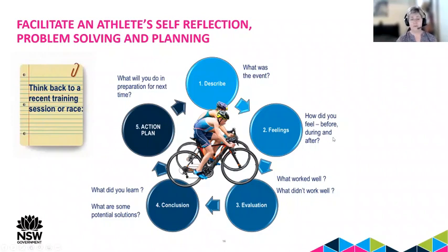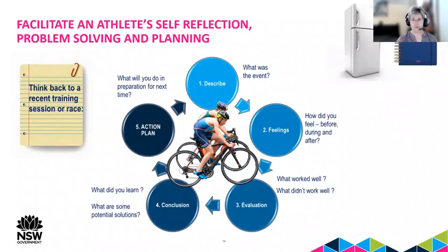How did you feel before, during, and after the event? What worked well? What didn't work well? What did you learn importantly? What are some potential solutions that you need to experiment with? And what will you do in preparation for next time? So a simple line of questioning that I know Mick has used with his athletes, and really effective in solidifying athletes' self-reflective processes.